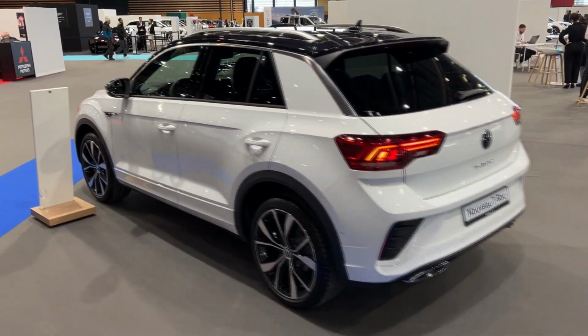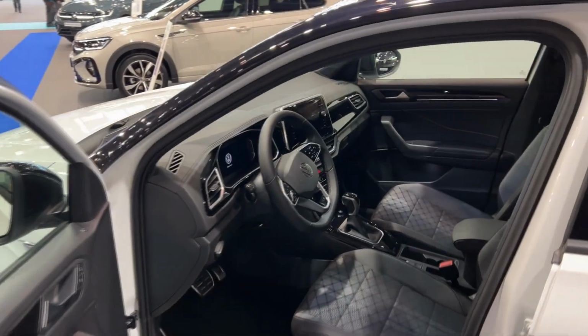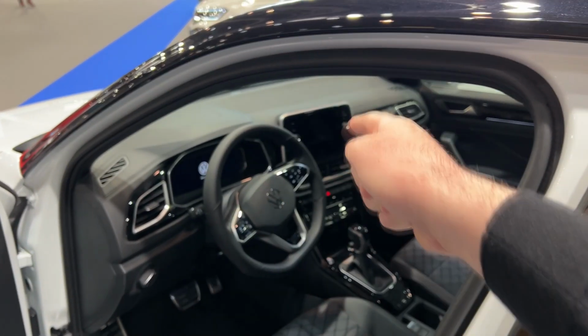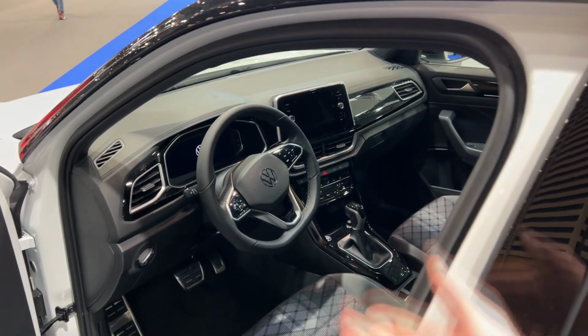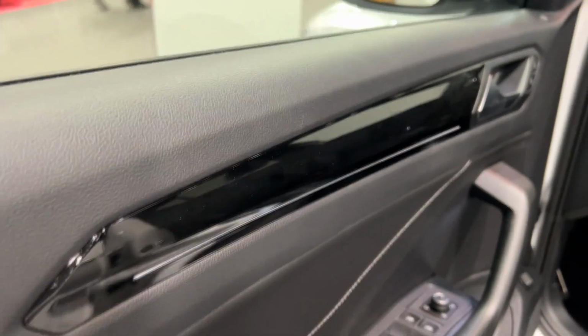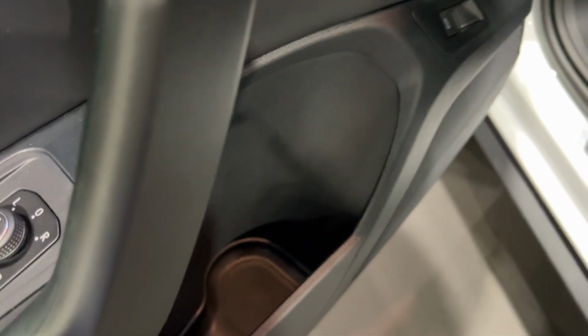And now it is time to explore the interior of this model, which has been improved, and you will see what I'm talking about. So first thing you notice, definitely the new cockpit and the new main touchscreen. We also have the new steering wheel and the pattern here with the nice white stitching, gloss black finish, the interior lighting, and the door pocket has this section to fit a large bottle of water. You can also open the tailgate by pressing this.